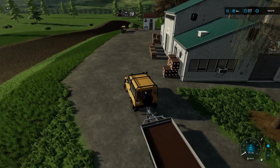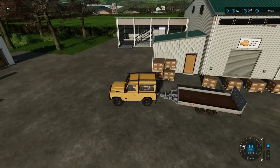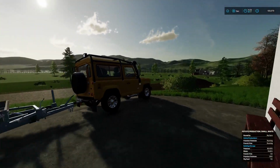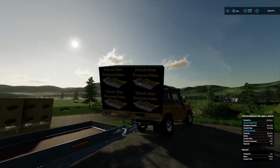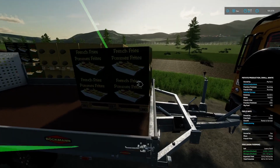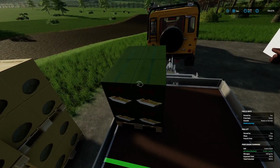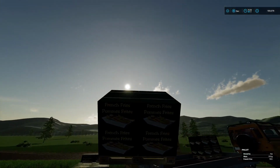No contracts just now, but as I said, I think the rest of the winter is going to be selling stuff. We've got lots of potatoes here, as you can see, and another load of pig food there as well. So yeah, this is all going to add up, isn't it? So what I'm going to do is I'll get this loaded up. I'm going to do it cheaty style and just lift up the pallets, I think, since these ones do lift. And yeah, we'll get the French fries and the premium potatoes sold.